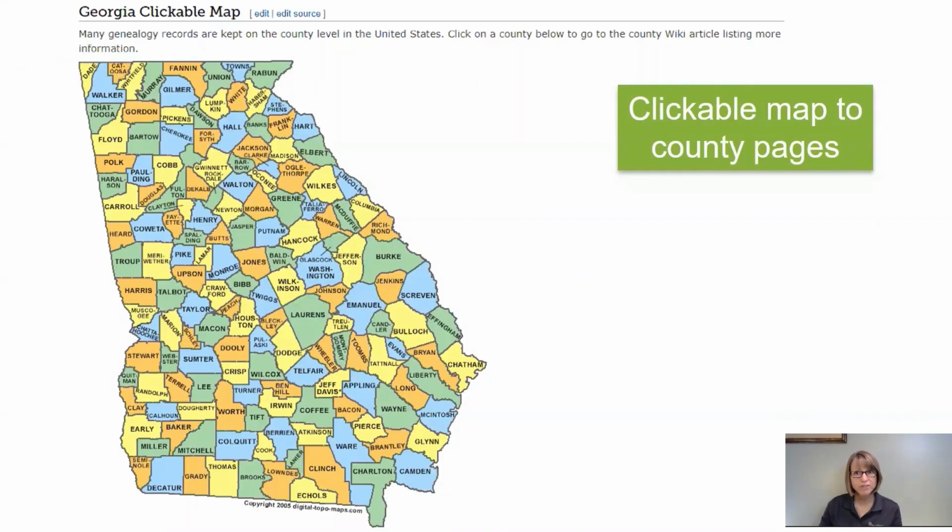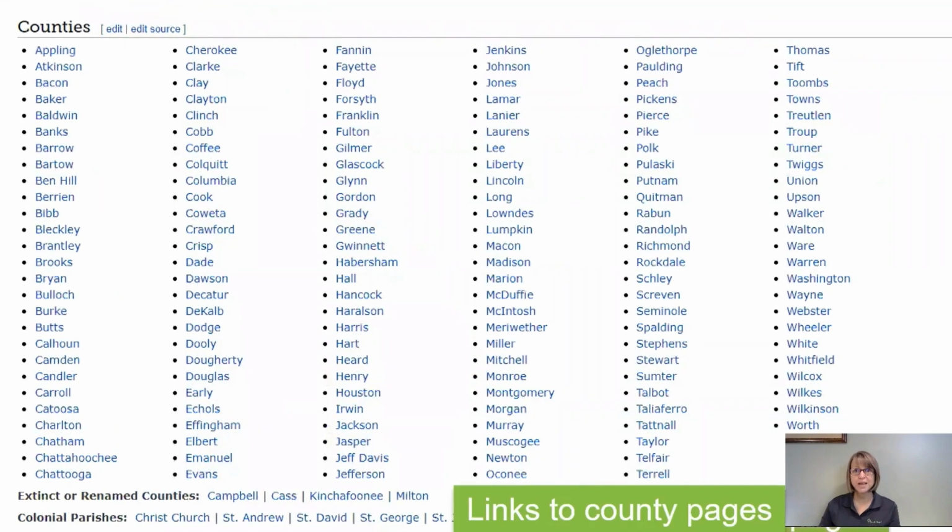As we scroll down, there's a clickable map for Georgia with links to the individual county pages. I'm not exactly sure where the county is. Lowndes is what I'm looking for. So I'm just going to scroll down to the list of counties just below the map. The counties are listed in alphabetical order, all 159 counties of Georgia, which is a lot for a state. But I found Lowndes and I'm going to click on the link.